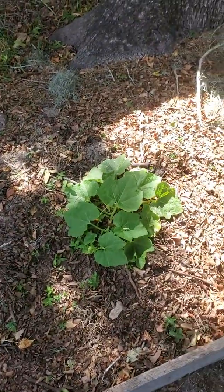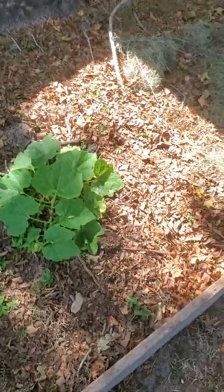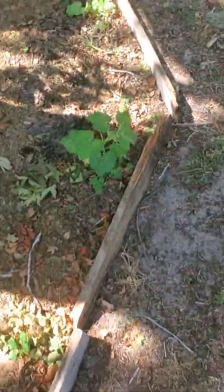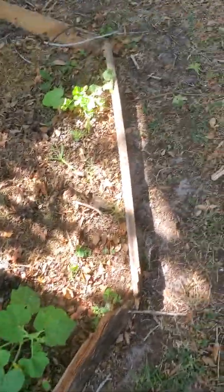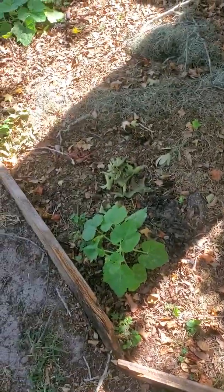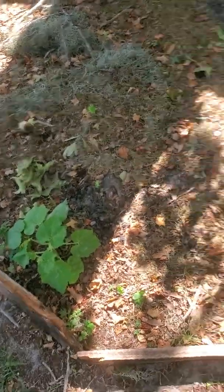Got pumpkins are doing this. Jackby little pumpkins. I don't really know anything about growing pumpkins, but they were cheap, so got them. A couple of them survived. A couple of them not doing so hot. A few of them doing pretty good, and a few of them not.